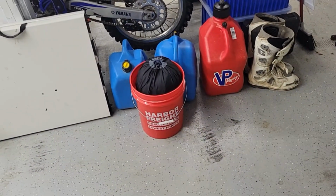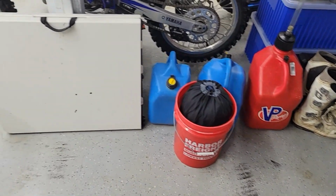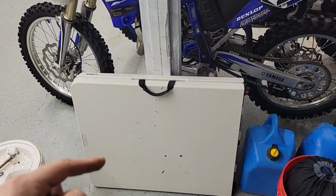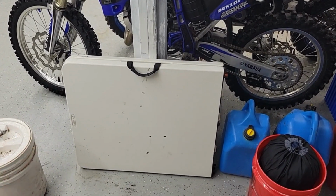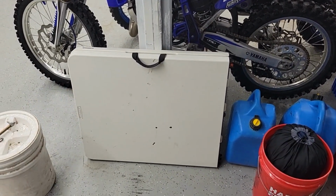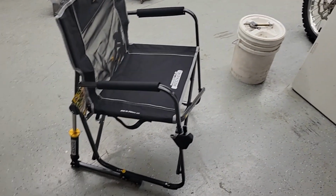So, two basics that are often overlooked: a general purpose bucket, useful for all kinds of stuff, and then a big one, a plastic folding table. For cooking, or just anything you're gonna do around the campsite, it's way easier if you're not trying to do it on the ground. Really important.